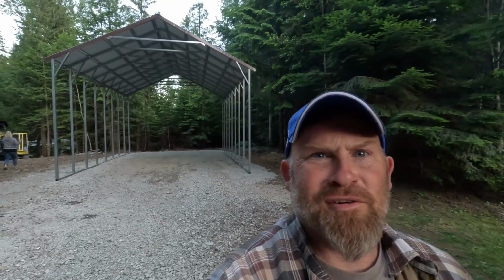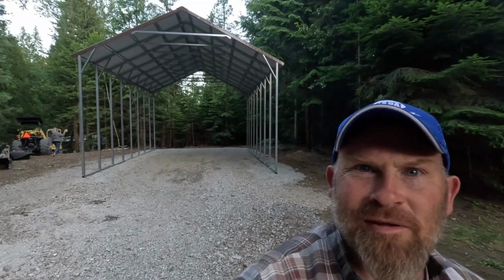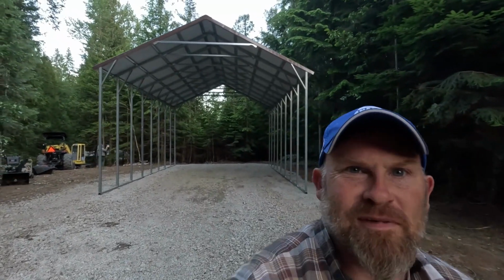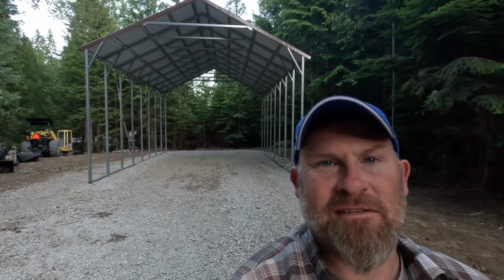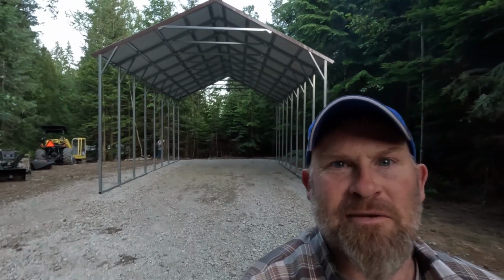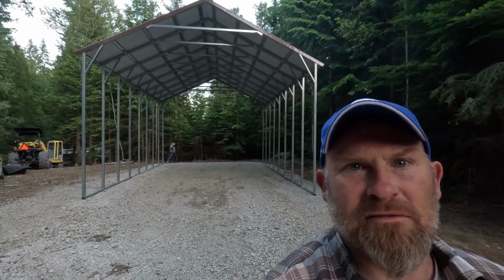Well, the building crew has left and we have ourselves a carport for the RV and the boat. This is so awesome. And we got to feed them and just hang out and chat. And you know what? Good group of guys. They worked hard all day. Didn't really take but one break just to catch some wind, grab some snacks.